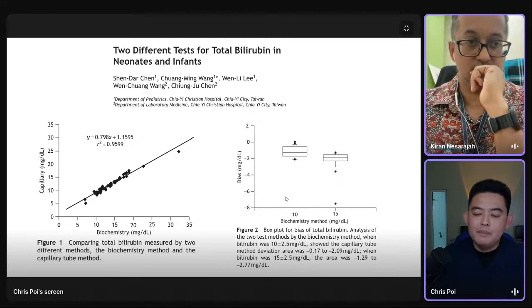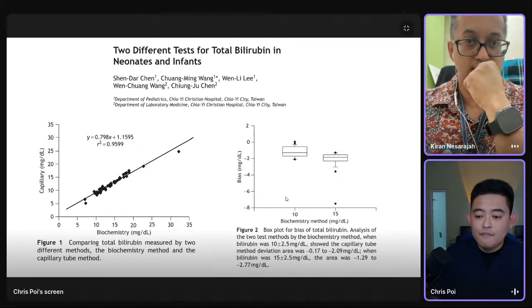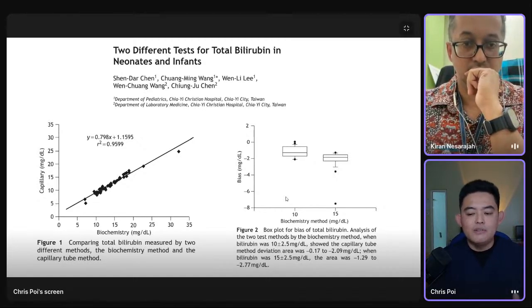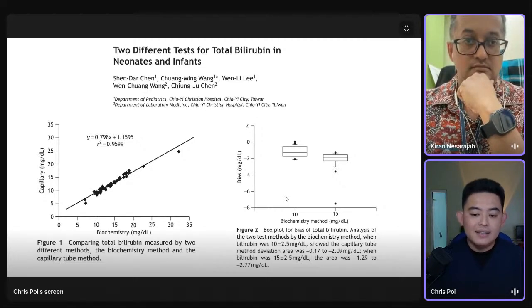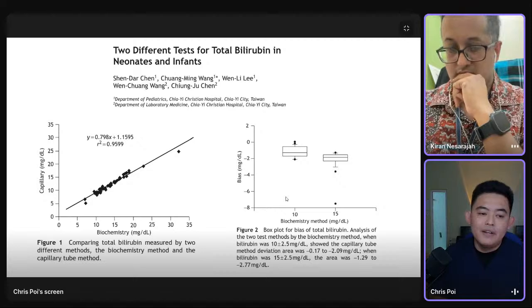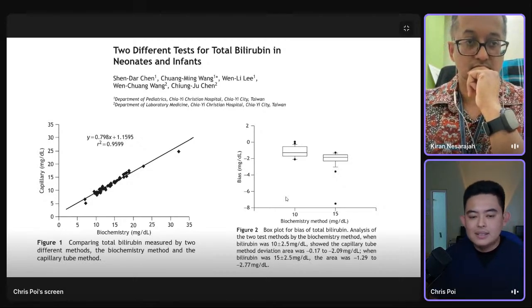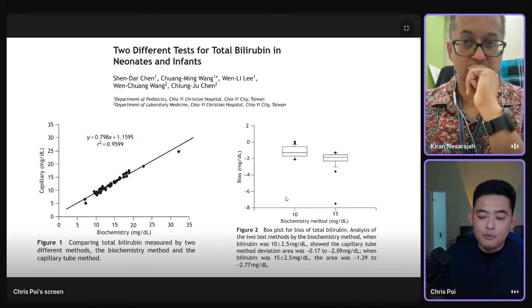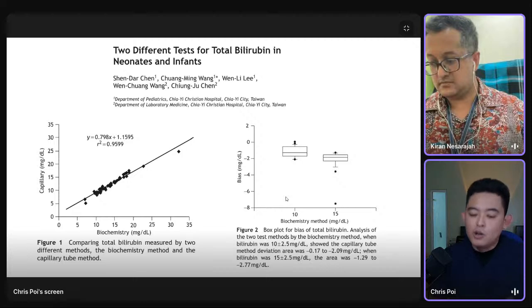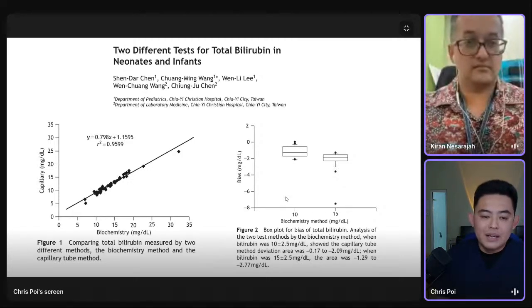This difference becomes more significant if it passes 15 mg per deciliter as compared to 10 mg per deciliter. At 10 mg per deciliter, the difference was only in the range of 0.17 to 2.09 mg per deciliter. But when it is 15, this increased significantly, from 1.29 mg per deciliter to 2.77 mg per deciliter. So the take-home message is that you can still use capillary bilirubin, but bear in mind that it will be slightly lower than that of the venous bilirubin. And at very high levels, this difference might be even more significant. So you might want to follow them up with a total serum bilirubin, or have a lower threshold to refer those with capillary bilirubin.